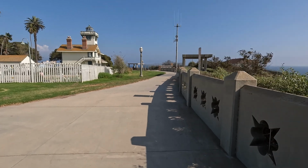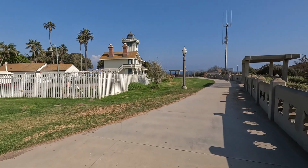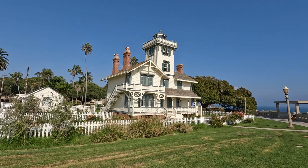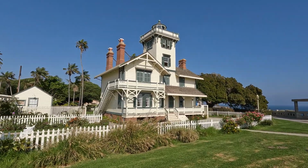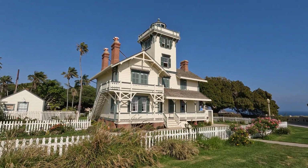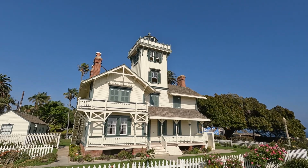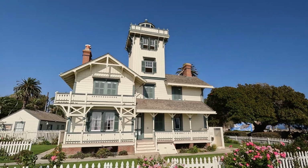But it doesn't matter, because what we have here is the historic lighthouse. This is really a nice and very different lighthouse than I've seen before. It looks like somebody's home. And if you just take a quick look at this lighthouse here, you would say, nah, it looks like a regular home, but suddenly you see this tower and you could possibly agree, yeah, kind of, it looks like a lighthouse after all. How cute is this?